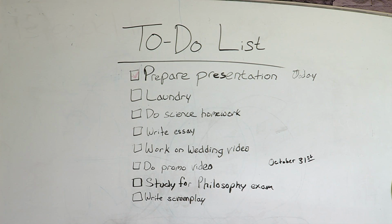Oftentimes it's really easy to think that we can sit and have a conversation and do our work, or watch a TV show or a movie, and really that's not going to help you get through your work as easily as you think it would, even though it's a lot more entertaining and you're not bored the entire time. If you eliminate all of the distractions that could possibly pull your mind away from your work, you're going to get through your work a lot faster and a lot easier, and it's going to turn out better.